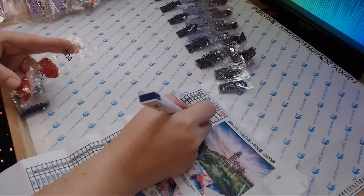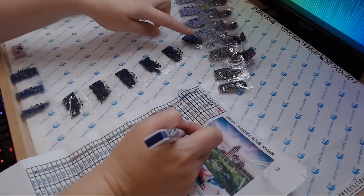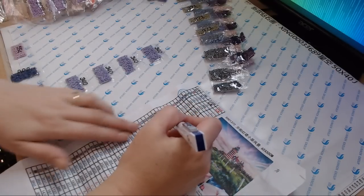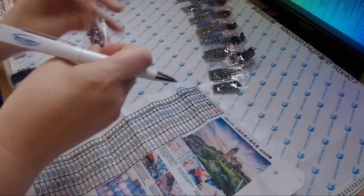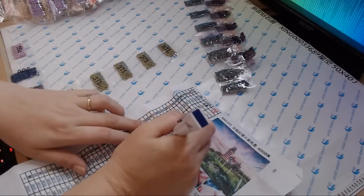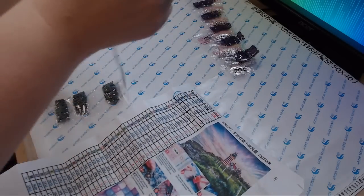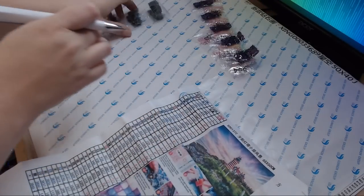304, 2 bags. Yep. 336. Should have 6. 1, 2, 3, 4, 5, 6 of 336. 340, 4 bags, 1, 2, 3, 4. 3333, 1 bag, yep. Oops. 3371, should have 4, 1, 2, 3, 4. 3841, 1, 2, 3, 4, 5, 6, 7, 8. 3841, yep.